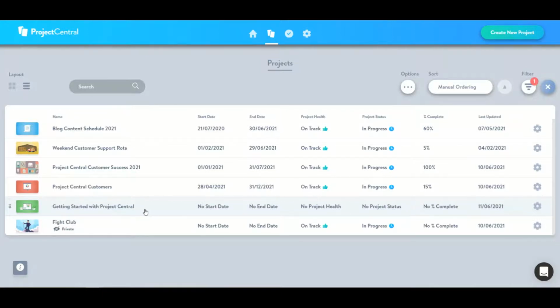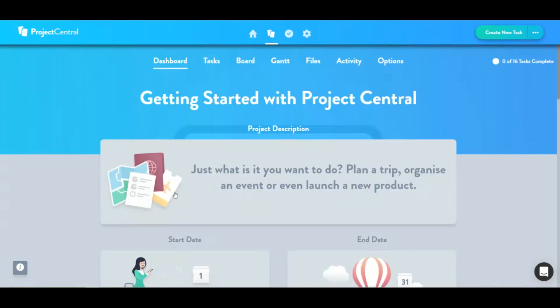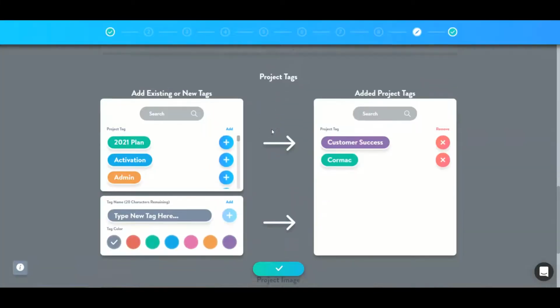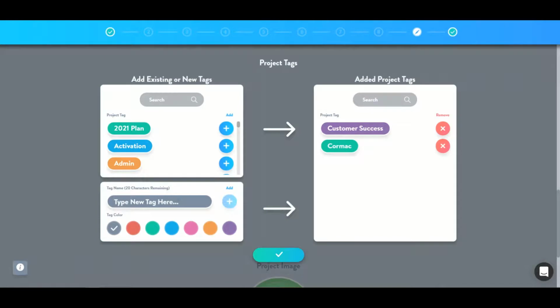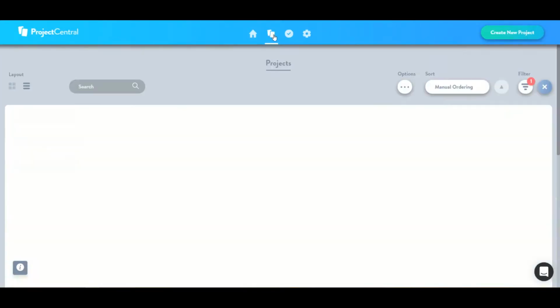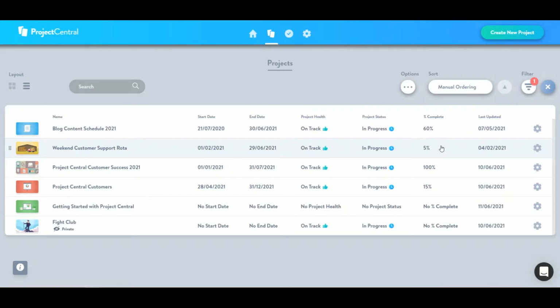So to give you an example, if I go into this sample project and scroll down to the tag section, this is where you can add and remove tags. You can type a new one here, new tag, if you like, purple, or add an existing one, and that way you can pretty easily pop back in here and focus on the projects that are important to yourself.